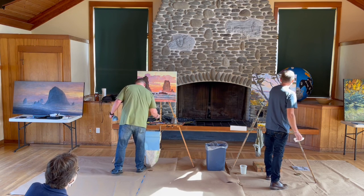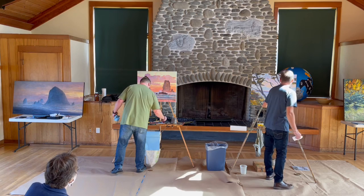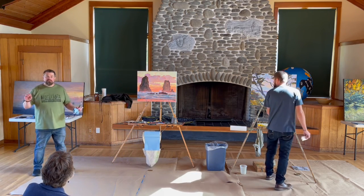Michael, you started this painting with that orange underpaint for the entire canvas. Did you expect much of the orange to end up in the finished product? No, but I hope that there'll be a speckling.